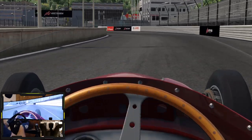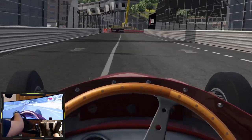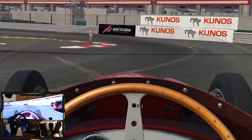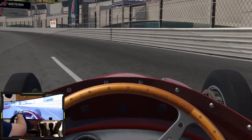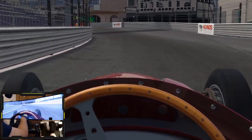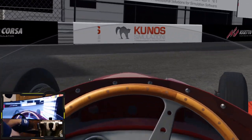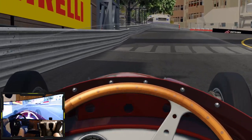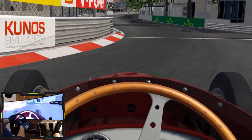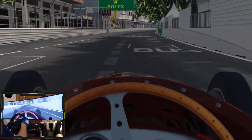No downforce at all in these older cars. Trying to use that engine braking a bit to slow down, so I'm actually not getting too crazy with my rev matches. It might chirp the rear end a smidge, but man, I need every ounce of engine braking that I possibly can get right now. Not a bad lap. This is so much fun.